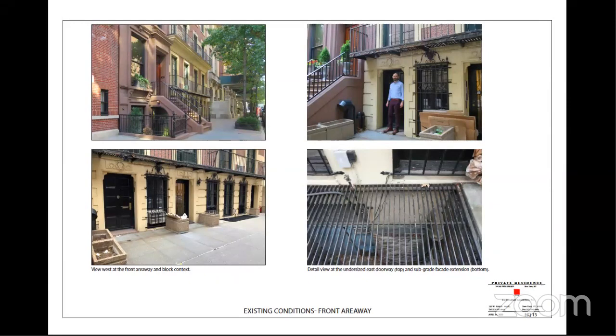We'll obviously be retaining the ironwork that you can see across the ground floor of the building. I'll also point out in the photo on the lower right, what's interesting is that the lower portion of the facade below that grating, which is an opening down into the basement, even that was finished in stucco. So the idea of lowering this facade is perhaps in keeping with some of the ideas that Bottomley had as he was thinking about how to finish the bottom portion of the front facade. Next slide.